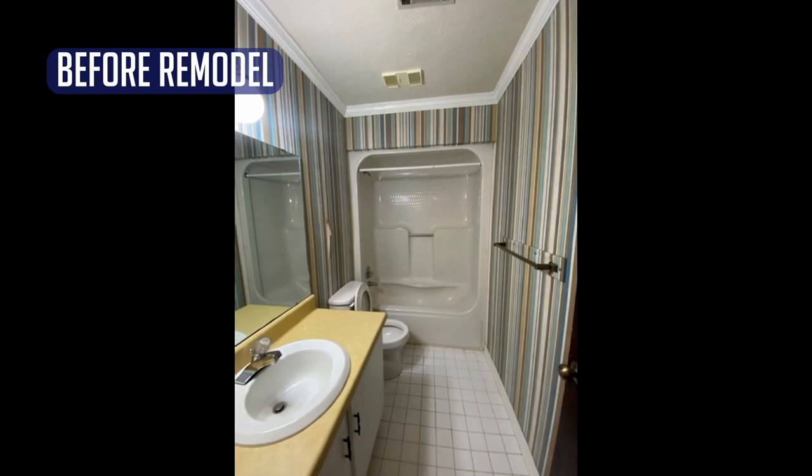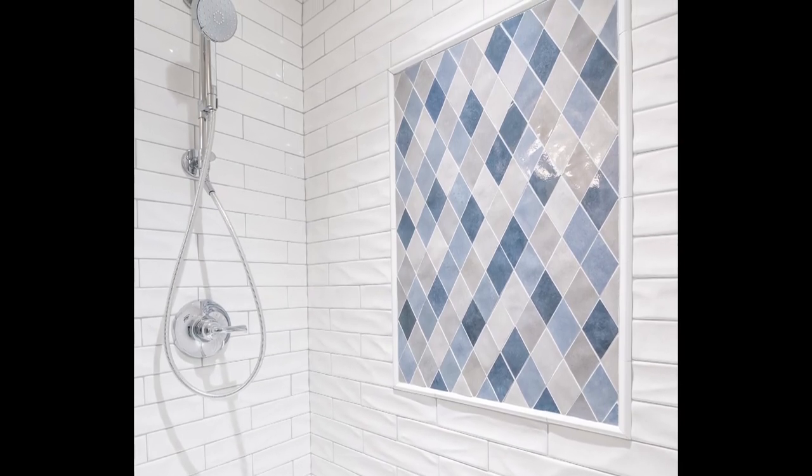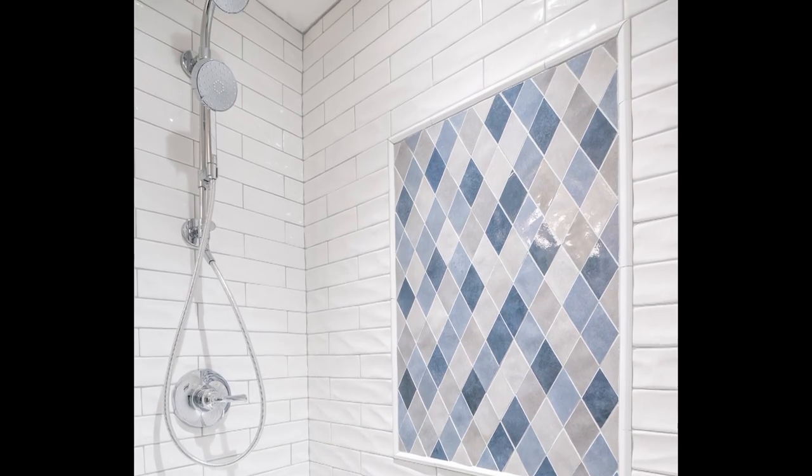The homeowners wanted to brighten up their guest bathroom and make it more inviting. This dated bath was demoed down to the studs and the bulkhead above the existing shower was removed. The fiberglass shower unit was replaced with a walk-in shower with an oversized, wavy subway tile to add some dimension.